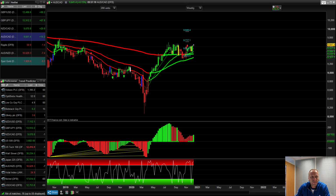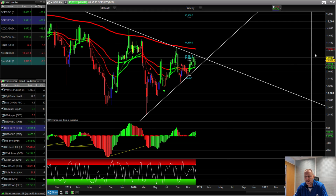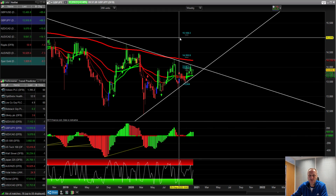Where else? Really, a lot of the markets have been gapping higher today on the pound. The weekly time frame on the pound Japanese yen. And I'm reluctant to go long the yen pairs at the moment because the yen tends to strengthen if the stock markets start to weaken.